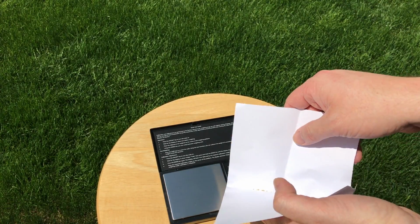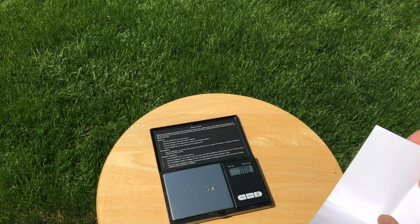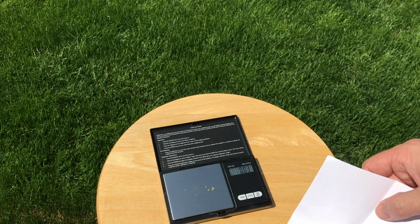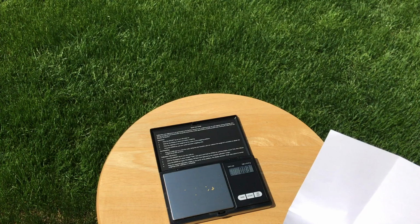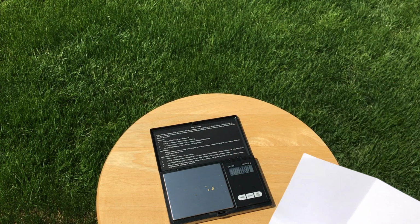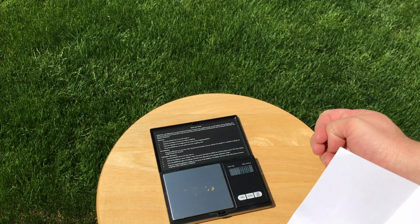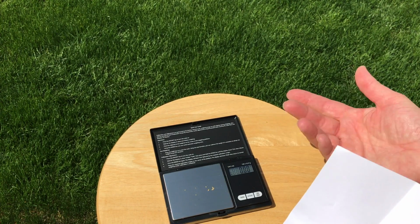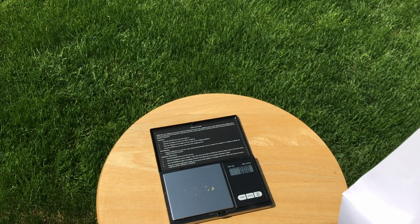Alright, so here's what the second pan produced. 0.03 grams, so not a whole lot more. I was surprised that the initial pan did capture the majority. Obviously once I added the Jet Dry, it was nice to see the extras that came out. I did pan it out the third time, and there were zero colors in that third pan, so I'm confident that I got all the gold out of it. So let's do a final weigh up here.